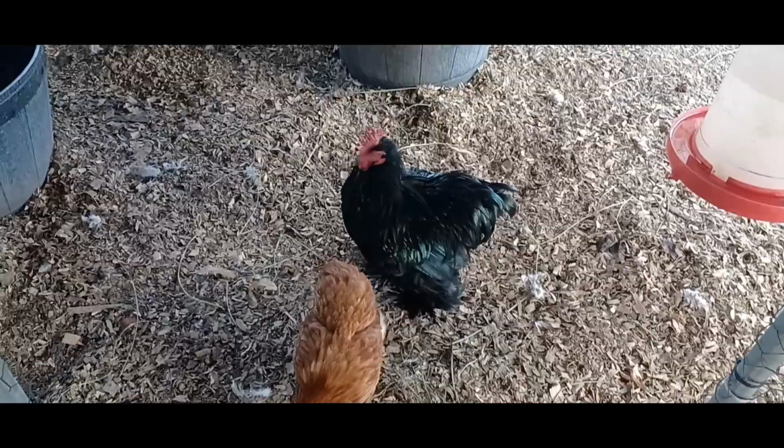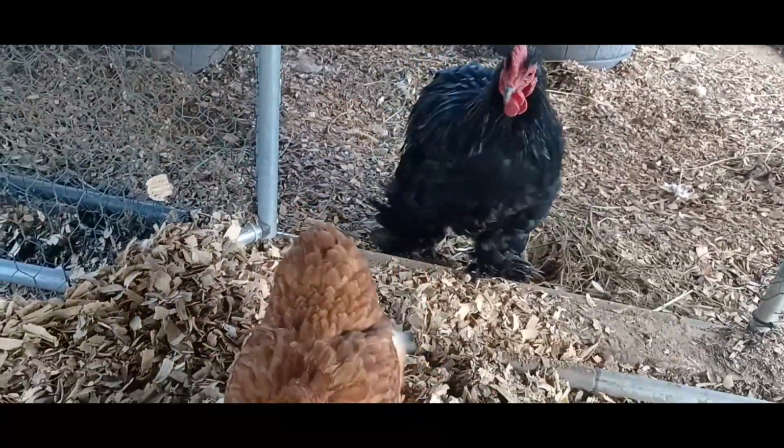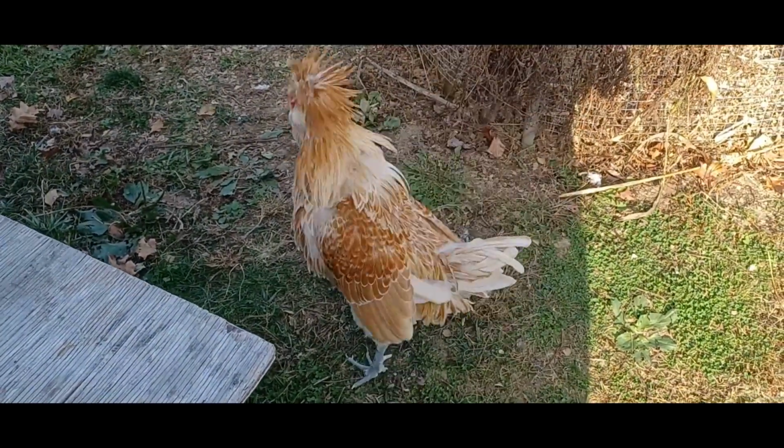If it's possible or practical for you, consider including a rooster in your long-term flock plans. Roosters, when given the proper accommodations and conditions they need to succeed, can be wonderful and peaceful flock members.